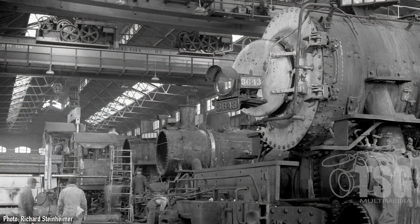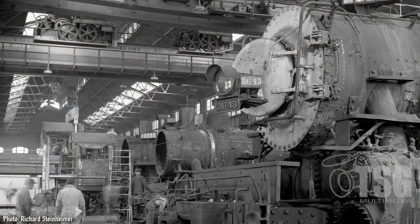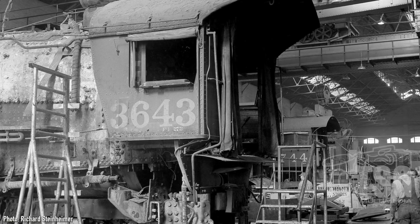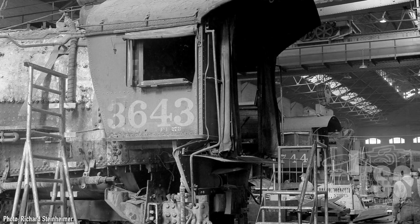This building actually is the original Sacramento General Shop's boiler shop for the Southern Pacific. And so it's really kind of amazing to have this big ticket steam locomotive work happening in this facility in this day and age. It really is living history and an homage to what thousands of people would do on a daily basis throughout the early decades of the 20th century here.